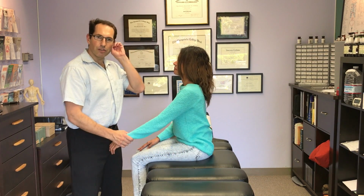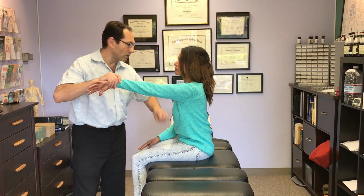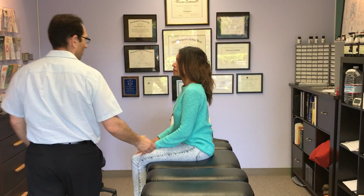Okay, we're going to pull some hair gently. That was number 3. So we do an ileocecal valve, valves of Houston, blood sugar. We pull some hair lightly without hurting her and see if a muscle gets weak. This is checking for protein utilization.